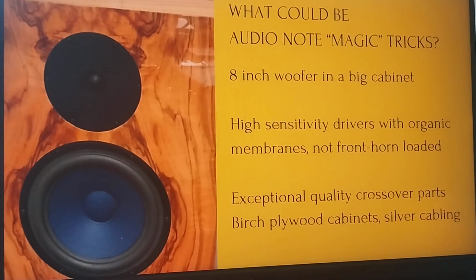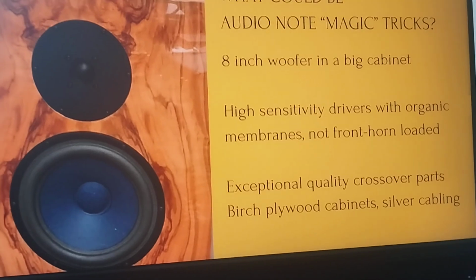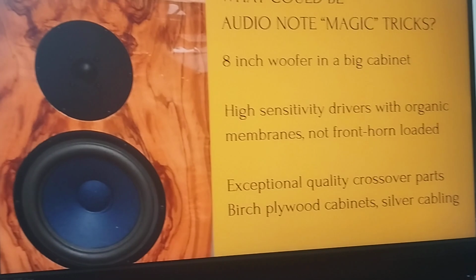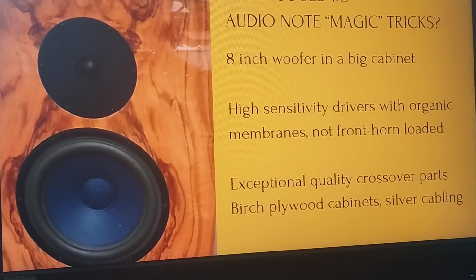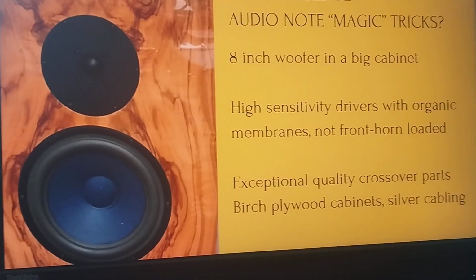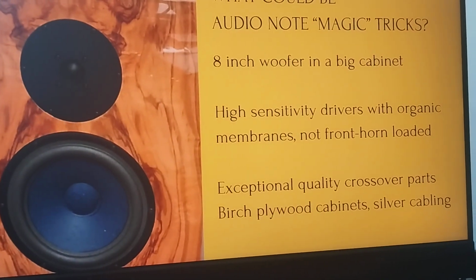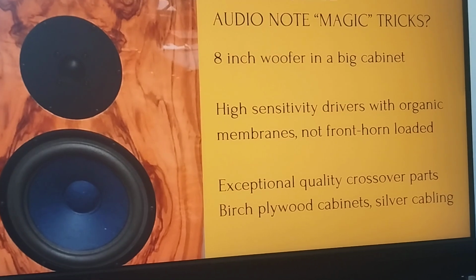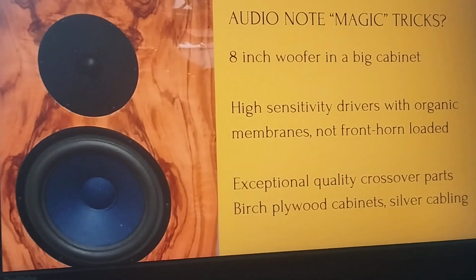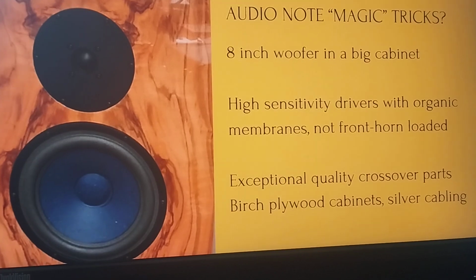So the rather light 8-inch woofer is placed inside of the big cabinet. If I remember correctly, the volume of the cabinet for the top of the range model is 77 liters, not counting the walls of the cabinet. It's just external dimensions. Okay, these drivers are high sensitivity, but also these speakers are placed in the corners of the room. This helps to achieve higher sensitivity.